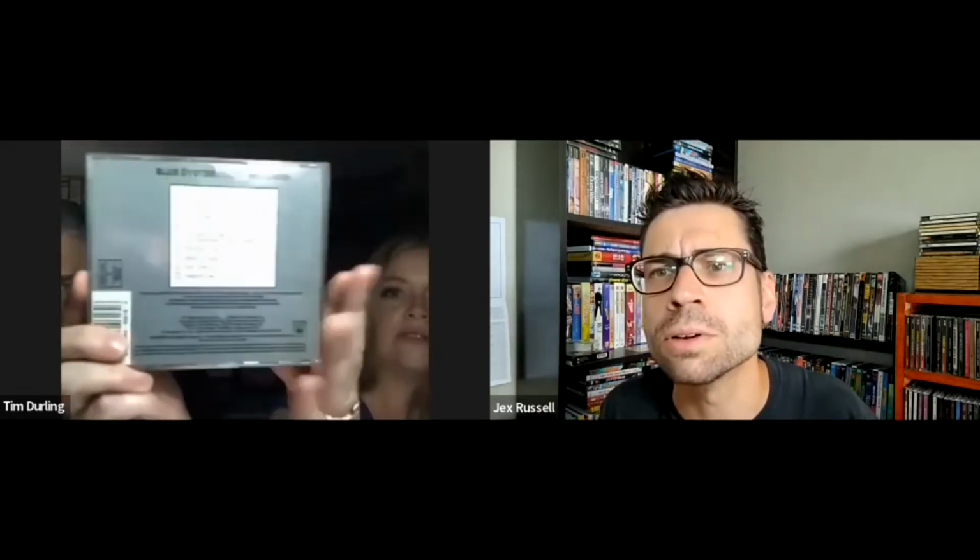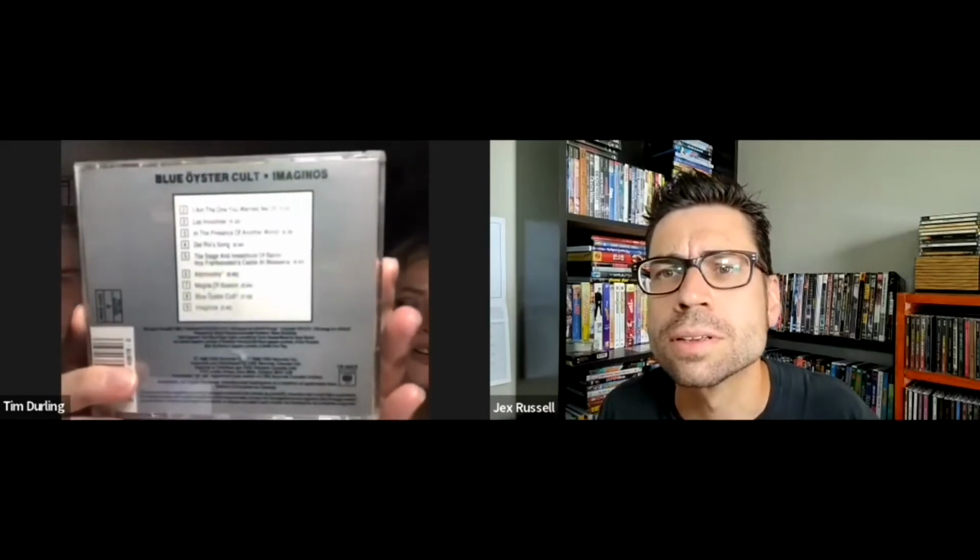So Sarah's got two more to talk about. This one is my buddy Chad's. Let me use this one. This is Blue Oyster Cult, Imaginos. This is from '88. Okay, cool. Kind of gray, dark silverish gray. Perfect, it fits just right. So it's got the proper artwork. I think at this point in time, they were using a lot more of the back cover. I think so. Yeah, at a certain point they start to get more in line with the US ones.